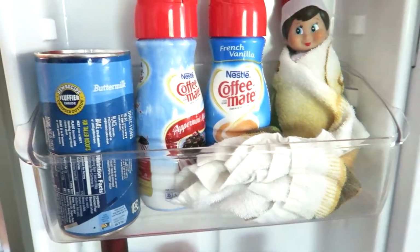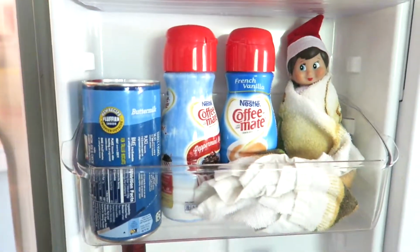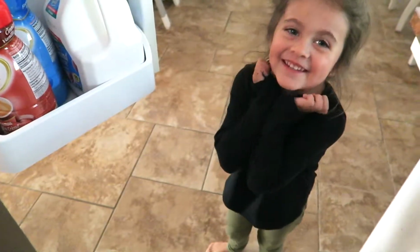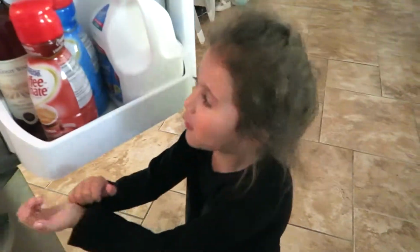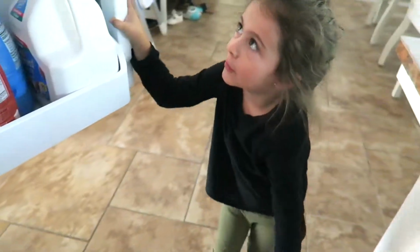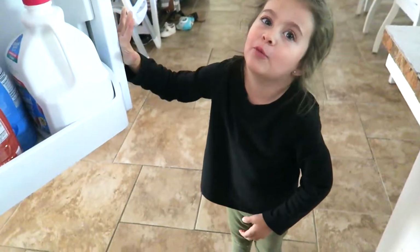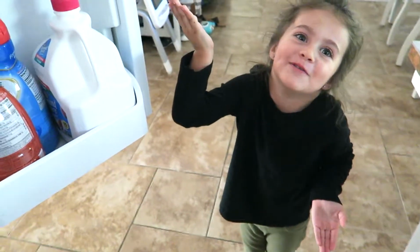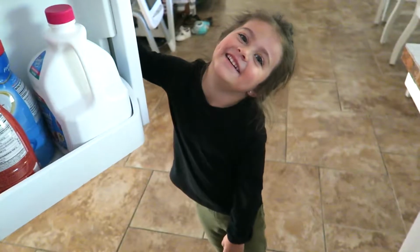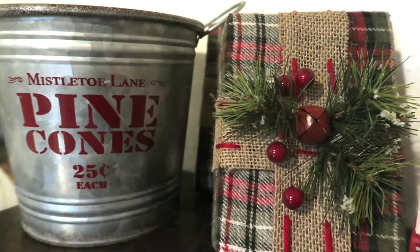She looks cozy, and she's all bundled up. Well, my mom was just gonna make some coffee for my dad, and then when she opened the fridge, she saw Rose. Yep, there she is. Isn't that amazing? It is amazing.